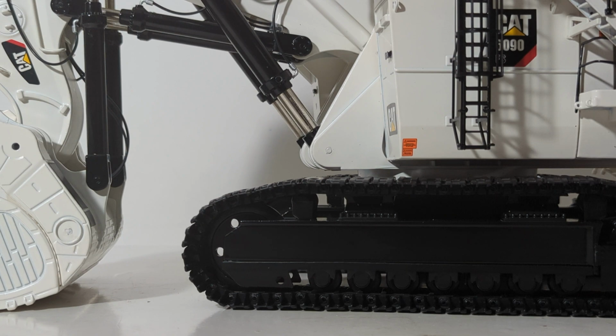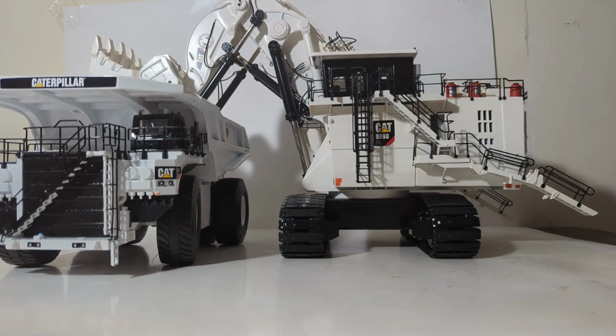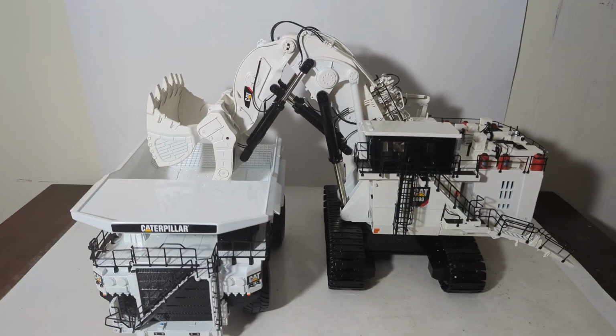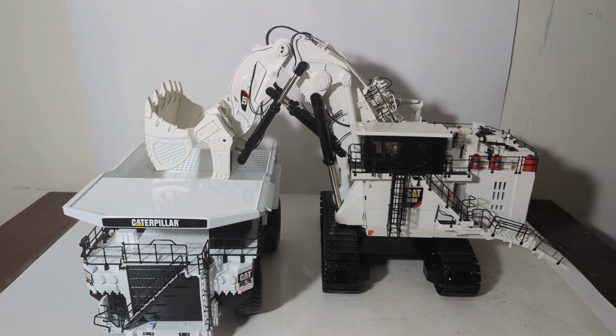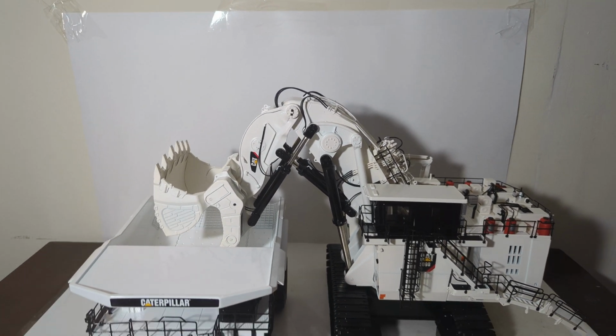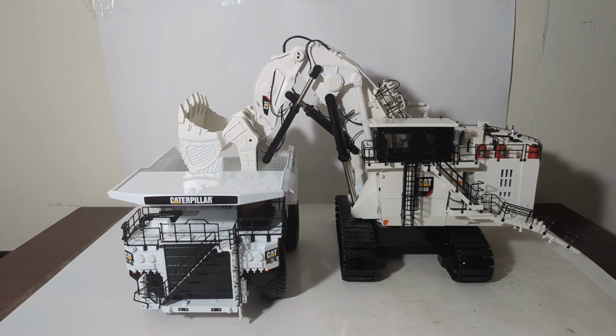When we come back, you'll see that pose, as well as what this looks like loading in a 797 mining truck. All right, folks, welcome back. Here you can clearly see, again, come along with me on a little bit of a fantastic journey. Here you can see a Norscot Caterpillar 797F mining truck paired with the CCM 6090, and you can see the two make an incredible display pairing, and they work very well together.